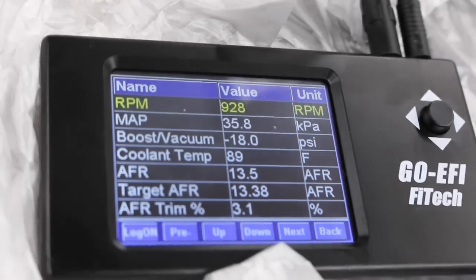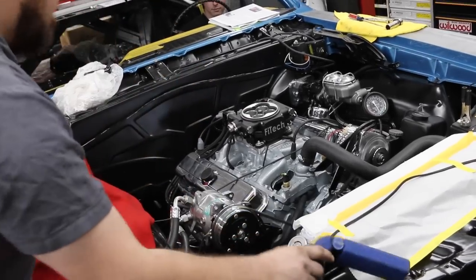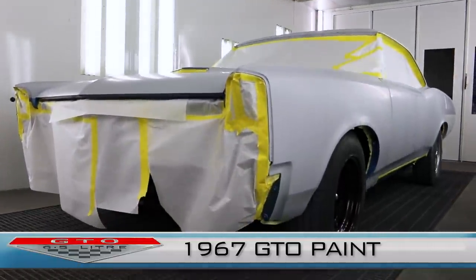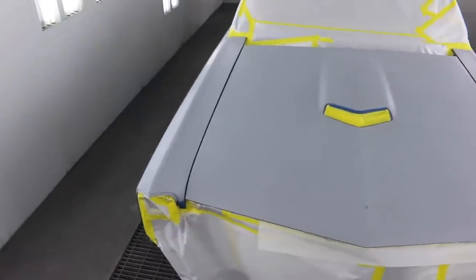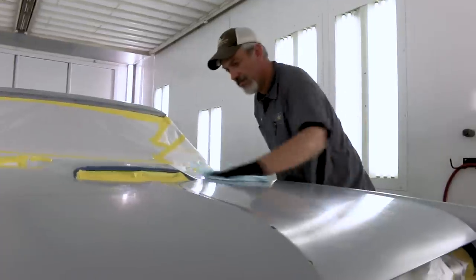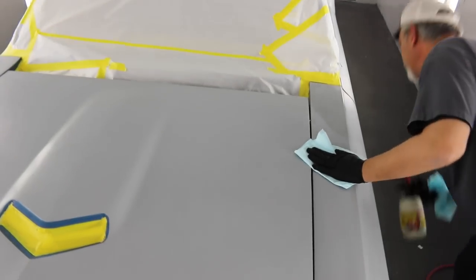We were very happy to see how well that Pontiac 400 ran right off the bat. All right, so it was finally time to roll this car into the paint booth, which is always a super exciting time, because when you get color on a car, it's a very dramatic visual change, right? Especially when it goes from boring gray primer to a beautiful color like this Tyrol Blue.